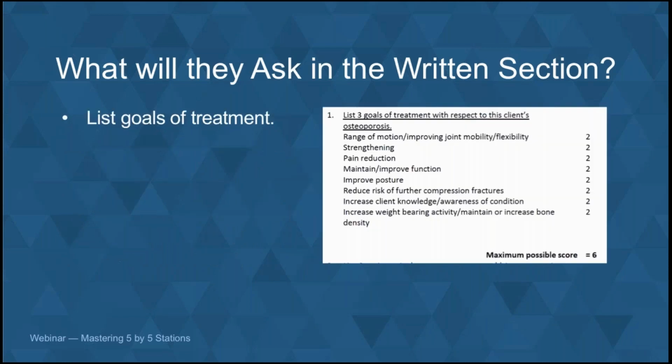So I have gone through the website and taken the Alliance's clinical component practice questions, and that's where I came up with these lists for you. I'm also going to show you examples of each of them. So for example, in this one, we're looking at list goals of treatment.